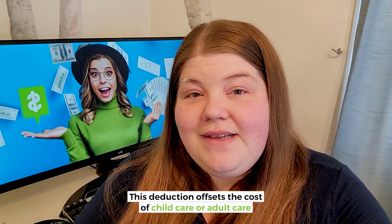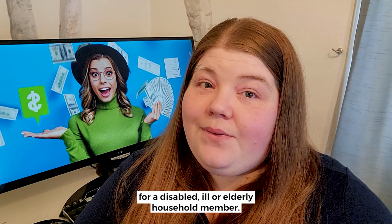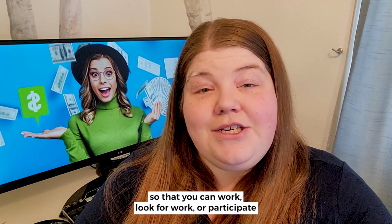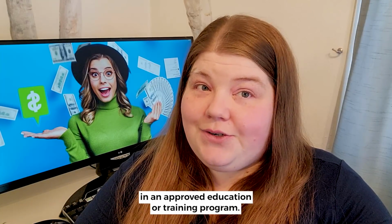This deduction offsets the cost of child care or adult care for a disabled, ill, or elderly household member. The dependent care expenses are deductible as long as the care is needed so that you can work, look for work, or participate in an approved education or training program.